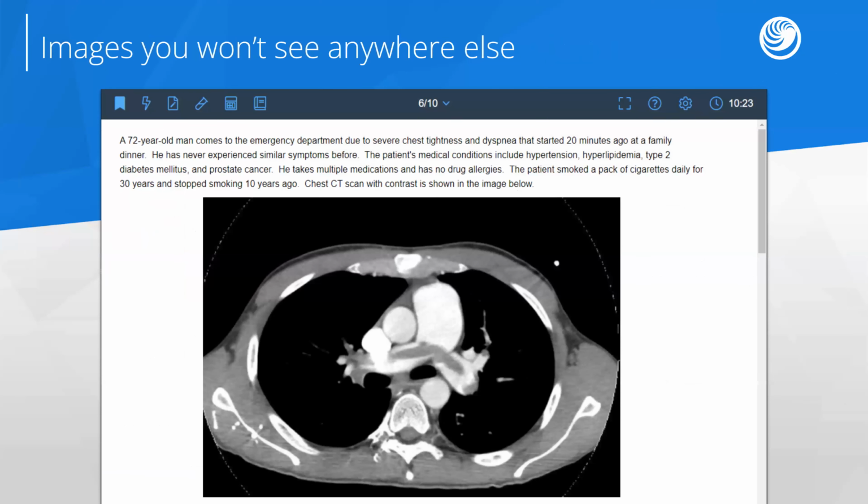Let's show you a different type of question. You'll notice this one is with a radiographic image. Again, with this image specifically, and all of our radiographic images, these are proprietary to UWorld. We have heard from many radiologists that you will not find questions of this magnitude or visuals of this magnitude in other resources that you may be using.